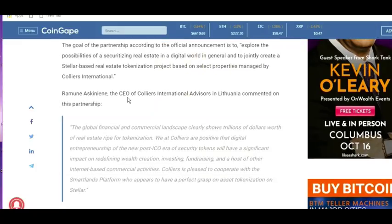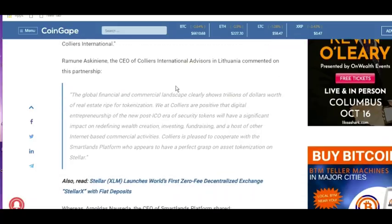Now, Ramon, the CEO of Colliers International, said this: the global financial and commercial landscape clearly shows trillions of dollars worth of real estate ripe for tokenization. We at Colliers are positive that digital entrepreneurship of the new post-ICO era of security tokens will have a significant impact on redefining wealth creation, investing, fundraising, and a host of other internet-based commercial activities. Colliers is pleased to cooperate with the Smartlands platform, who appears to have a perfect grasp on asset tokenization on Stellar.